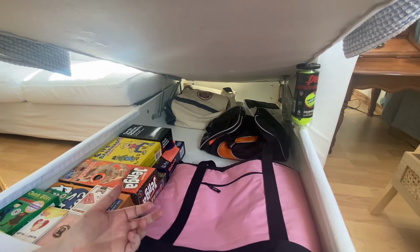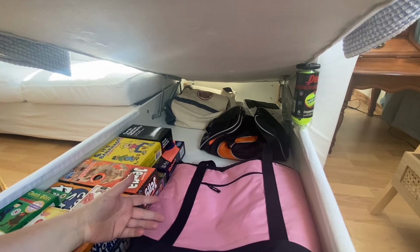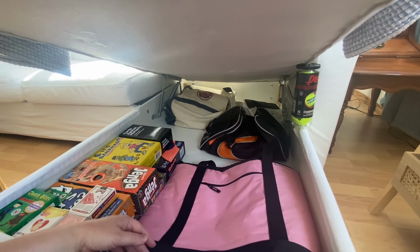So it's basically the same, just slightly more organized and vacuumed. So I'm chill with that because it's not like anybody sees it.